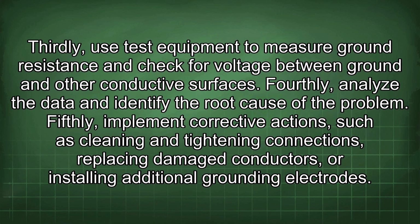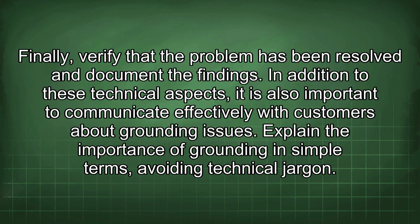Fourthly, analyze the data and identify the root cause of the problem. Fifthly, implement corrective actions, such as cleaning and tightening connections, replacing damaged conductors, or installing additional grounding electrodes. Finally, verify that the problem has been resolved and document the findings.